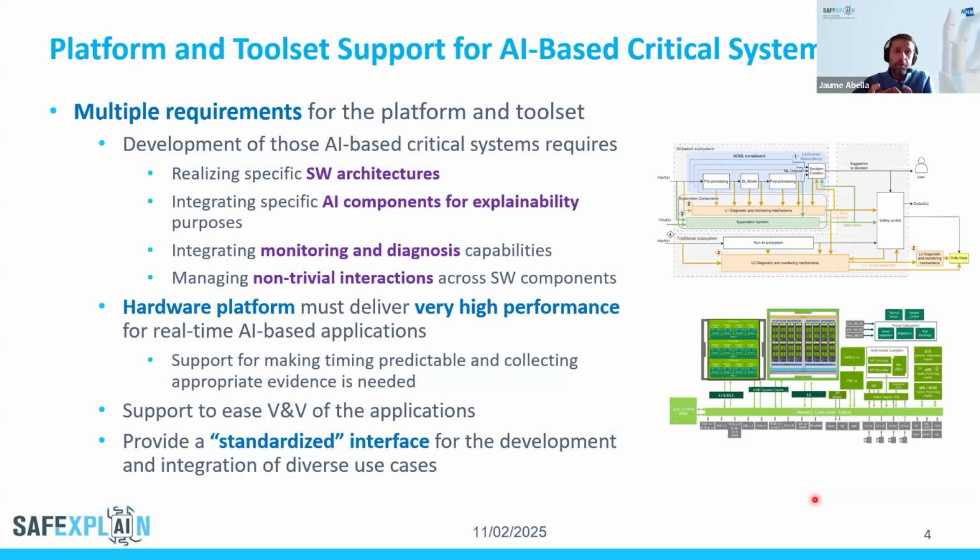And hence, at the end, what we realize is that we need some platform support, some toolset support, to support these software architectures, to manage the complexity of the hardware, to support the verification and validation process, and also to provide a standardized interface for the applications that will run on top. So as you see, there are a number of topics and concerns that need to be considered from the platform and toolset side, and this is the focus of the webinar today.